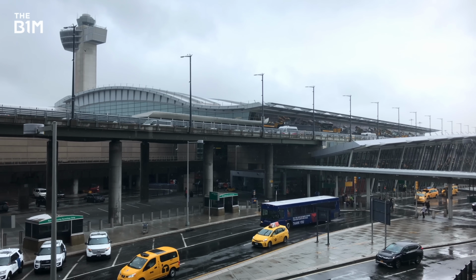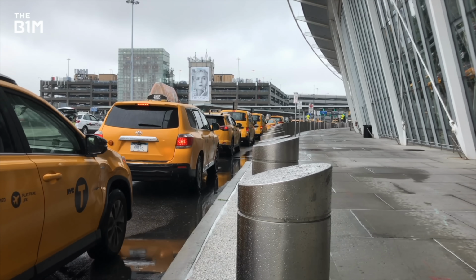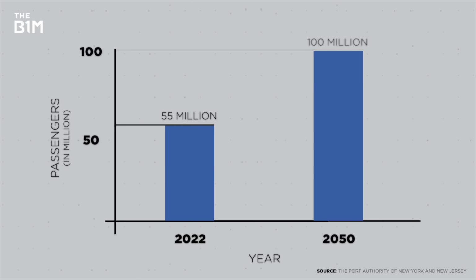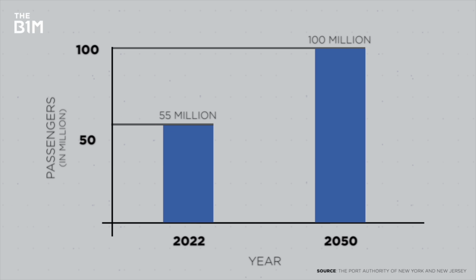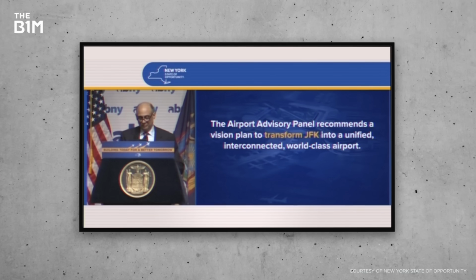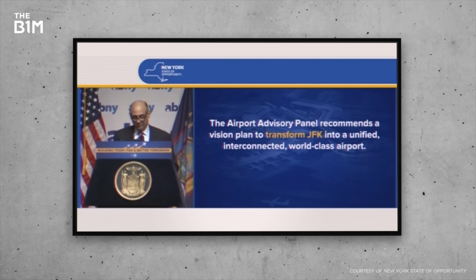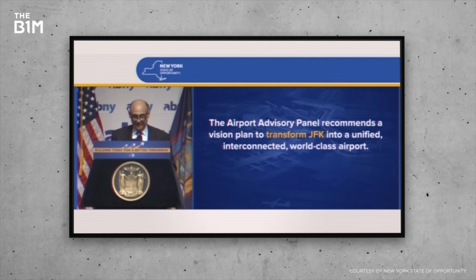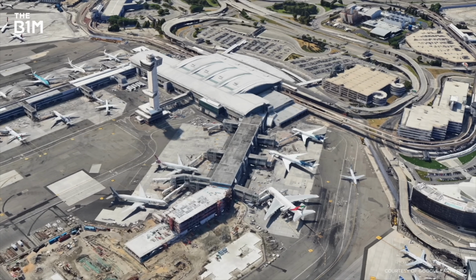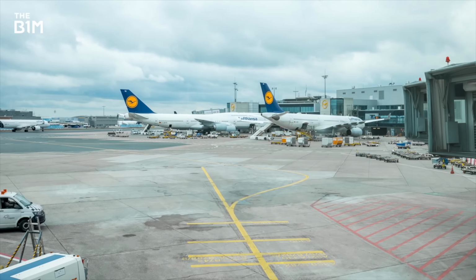It's not surprising that what was once regarded as the top airport by pilots and passengers alike now fills most travellers' heads with dread. With a projected 100 million passengers by 2050, well beyond its initial capacity, city officials have finally decided to act. The panel has put forward a vision plan for the entire airport that will completely transform JFK into a unified, interconnected, world-class airport. The plan consists of revamping the terminals and improving the roadway and transit system between them.